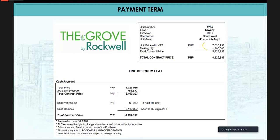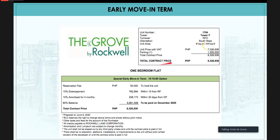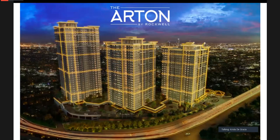But then we have been offering this special promo also, what we call the early move-in term, where they're just their 10% down payment. So here, this is for the same 1-bedroom unit. So it's 50,000 reservation fee also, and then 10% down payment. So after their 10% down payment, they can move into the unit already. They can already enjoy the amenities. Tapos mag-start yung amortization nila 30 days, another 30 days after, so that's around 10% across 4 months. Tapos yung turnover balance na 80% would still be due later this year on December 2020. So ayan, so move into the unit after their 10% down payment. And so are there questions so far for the group?